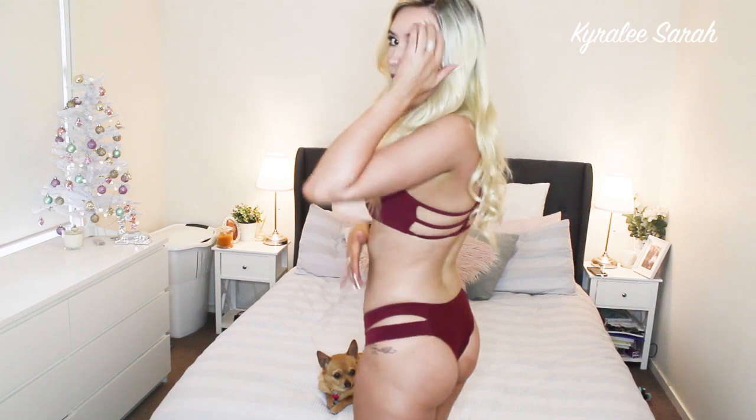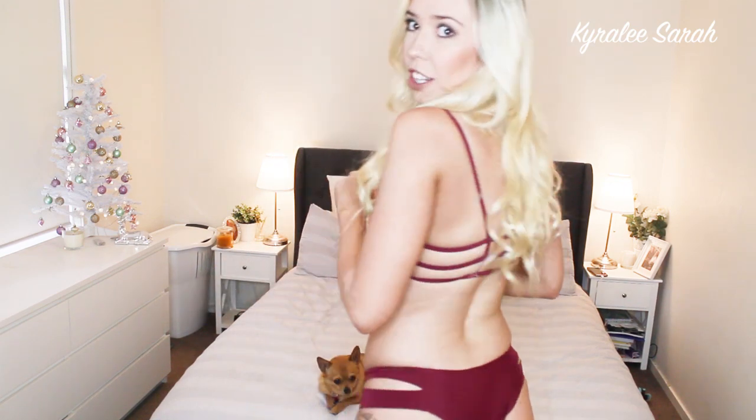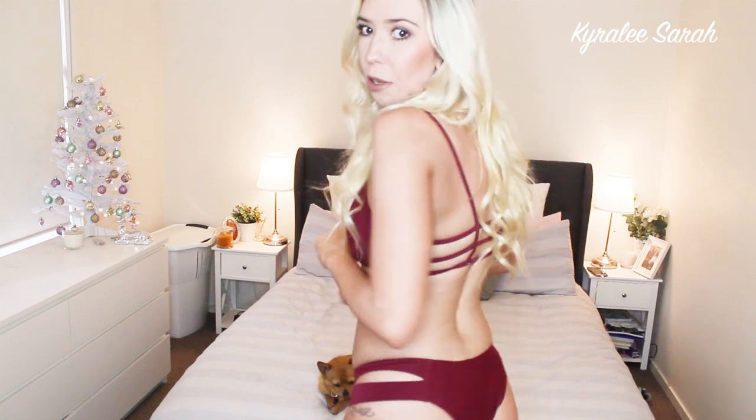Okay, so this is the only size medium, and I'm so glad I got a size medium, because these bottoms are quite tight. They're not uncomfortable tight, but they are definitely tighter than any of the other bottoms I've tried. I do really like the cutouts. I just wish they were a bit looser at the top. That is my only thing that I don't like about it, because again, it gives you that muffin top here, which I don't like. But I do like these bottoms. I do think they're quite pretty.